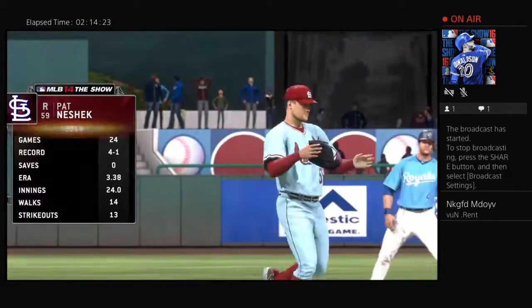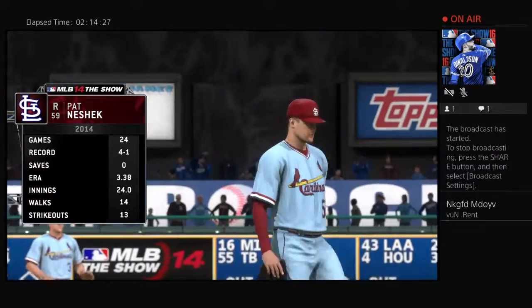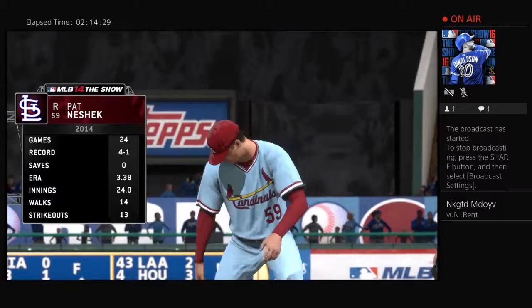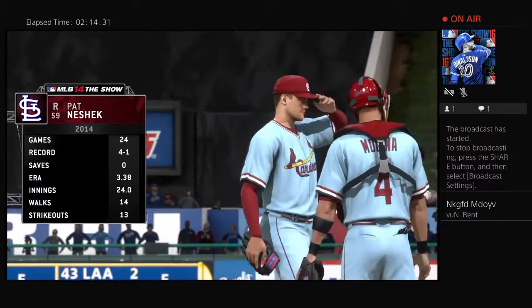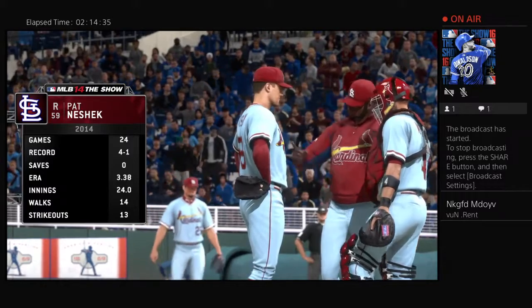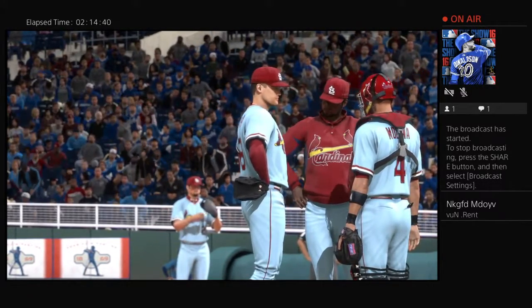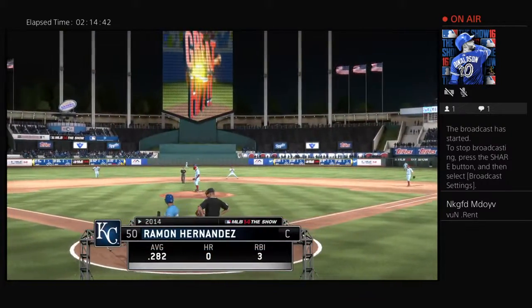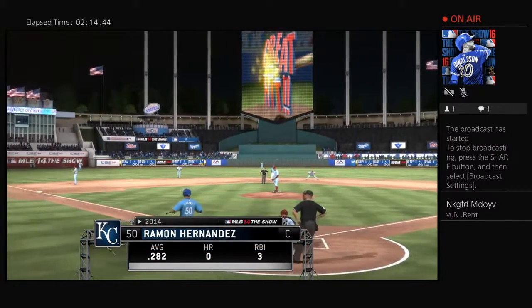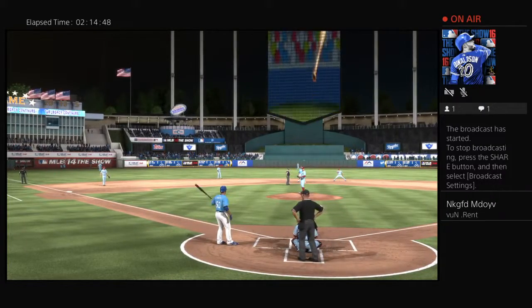Pat Neshek will be called upon to get the final 2 outs here and hopefully send this one into extra innings. Ramon Hernandez will have a shot now to bring that winning run in, but we'll see if they decide to go after him or not.